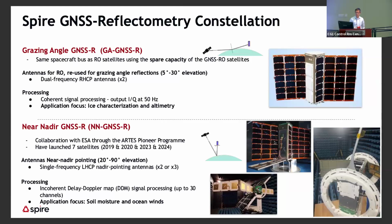And now just to summarize the GNSS-R updates, the 2 main types of GNSS-R measurements that we collect are grazing angle and near nadir. The grazing angle measurements are actually collected by our GNSS-RO satellites, so we have many of them in orbit. How this works is that these are occurring at low elevation angles, and at these low elevation angles, the signal can be phase coherent over smooth surfaces such as sea ice. So this has applications for sea ice characterization and also altimetry.